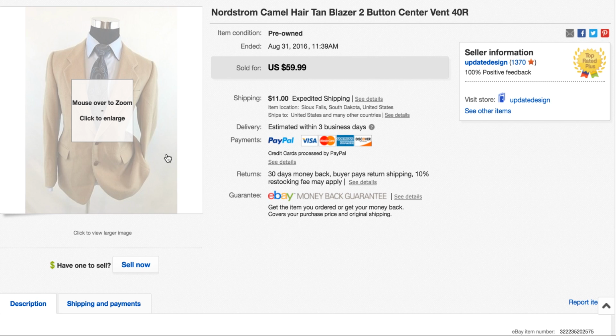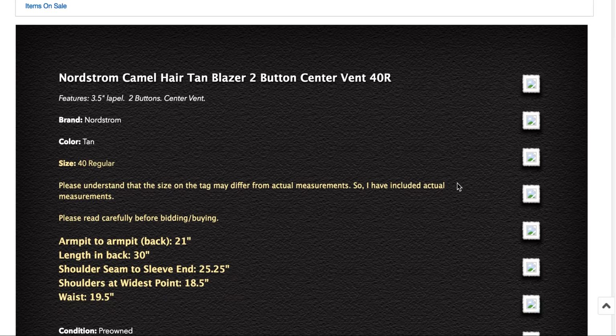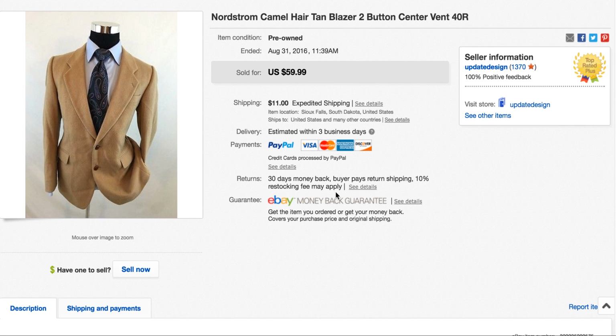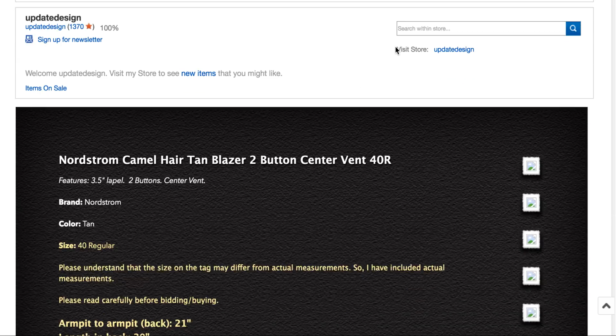Nordstrom is a good brand to look out for. I think this is one of the glitched items, yeah, as you can see. But it still sold with just one photo. 40 regular, that was a little bit short for me. That's near my size. 39 regular, 38 regular, 40 regular, right about where I wear, depending on the brand. But I've been wanting a camel hair blazer, but this one was just a little bit too short in the sleeves for me. But always put the measurements.